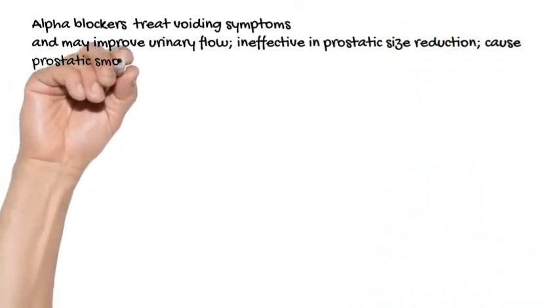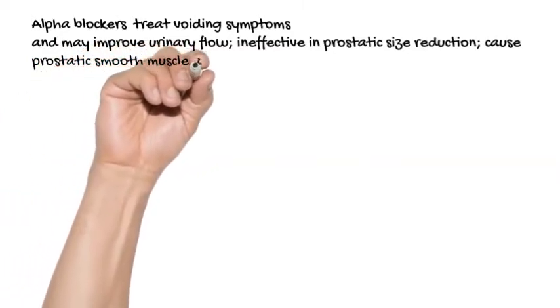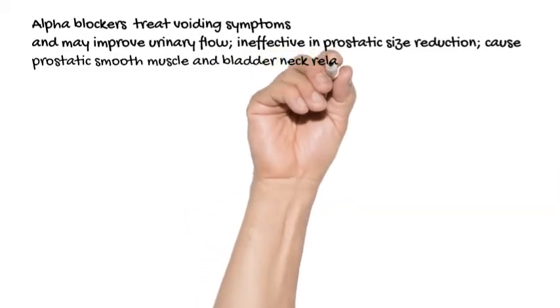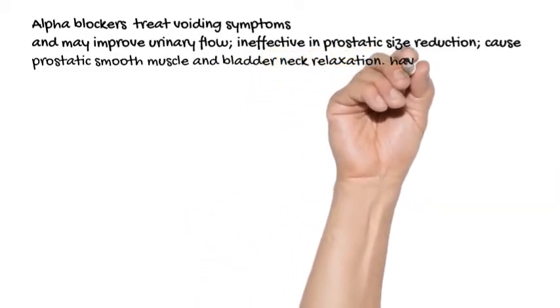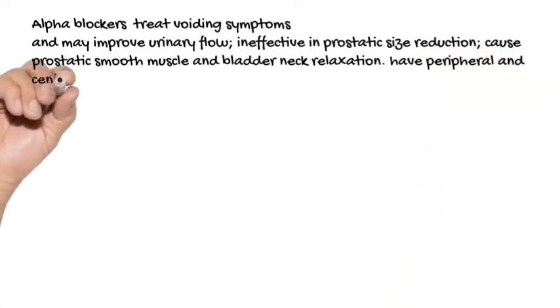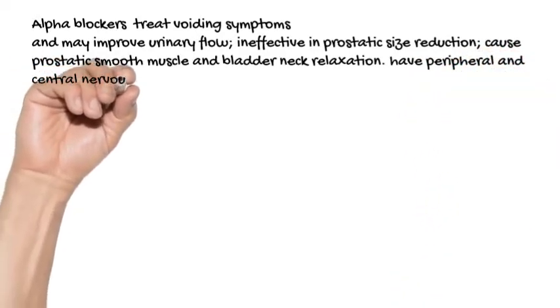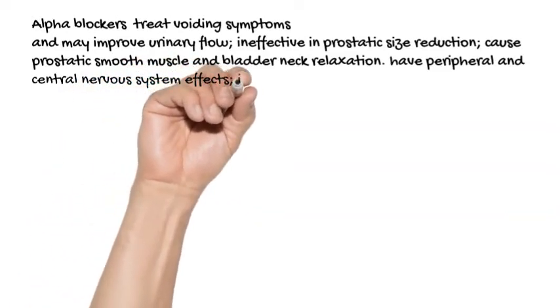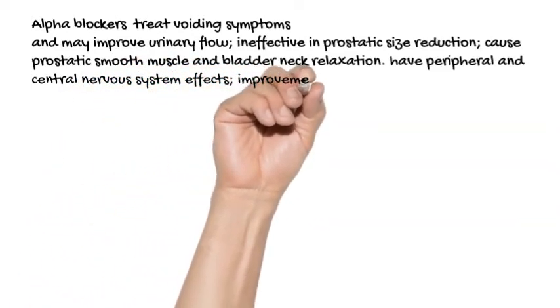Efficacy is similar between selective and non-selective medications and is not affected by IPSS or prostate size. There may be an improvement in IPSS by up to 40%. There is no reduction in the long-term risk of urinary retention. Selective alpha blockers may have fewer systemic side effects.